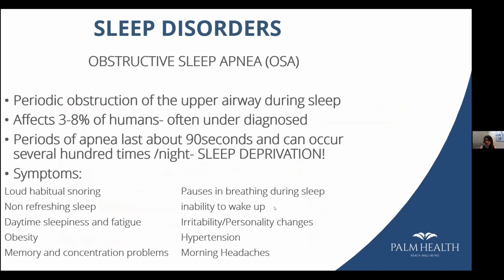Briefly, to go to obstructive sleep apnea. This refers to periodic airway obstruction. It can happen in your palate, it can happen in the back of your throat because of adenoids, etc. These sleep apneic periods can last anywhere between 60 to 90 seconds. And when it starts to happen 100 to 400 times at night, it's associated with massive sleep deprivation and also low oxygenation to the brain.